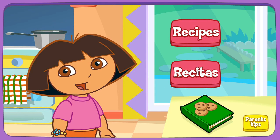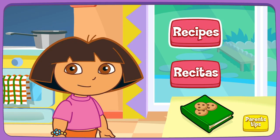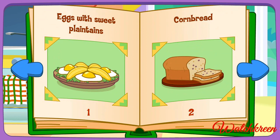Let's help Poppy cook! The recipes! Excelente! We can make any of the meals in the cookbook. Which meal would you like to make? Click on it. Eggs with sweet plantains.